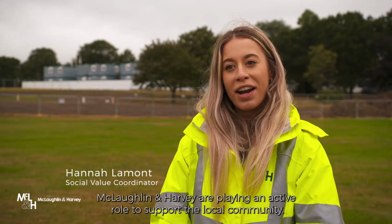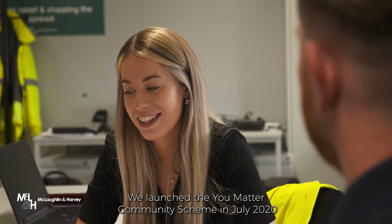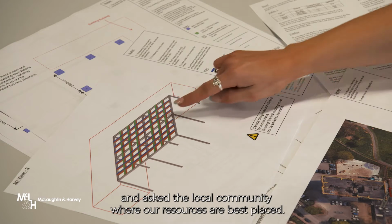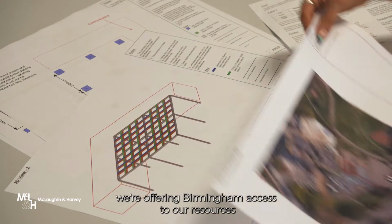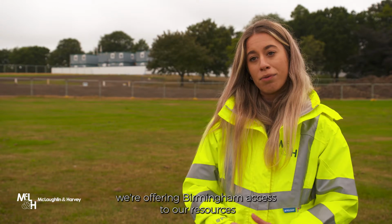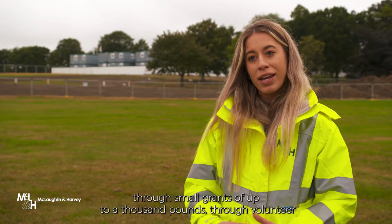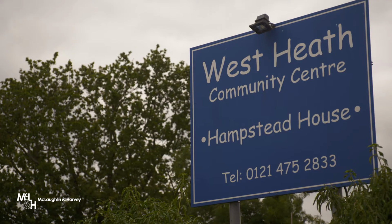McLaughlin and Harvey are playing an active role to support the local community. We launched the UMass Community Scheme in July 2020 and it asks the local community where our resources are best placed. Through the scheme and through the redevelopment, we're offering Birmingham access to our resources through small grants of up to £1,000, through volunteer time and through materials from the construction process.